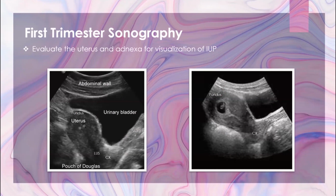Okay, so before we get into the evaluation of the uterus, I just wanted to go over the anatomy of the pelvis in a still shot. Here we have a full bladder, and it's completely anechoic. The abdominal wall, because as I mentioned, this is a transabdominal scan. You have the vaginal canal. The CX is marking the cervix. LUS is marking the lower uterine segment. And the fundus is marking the tip of the uterus. This is the endometrial canal. It's a little bit more hyperechoic in this image, and that is what is being measured.